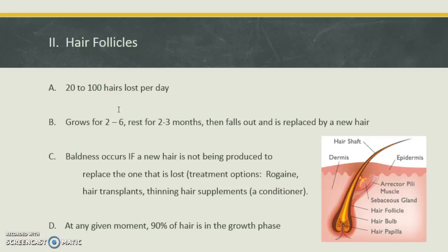So what happens when hair falls out and a new one does not replace it? Baldness starts to occur, or thinning of the hair. A couple different treatment options for this that people use include Rogaine, hair transplants, and thinning hair supplements.